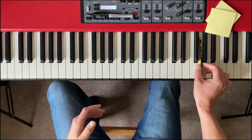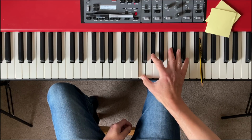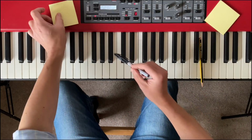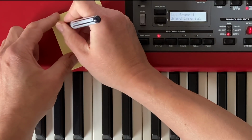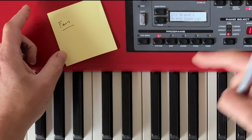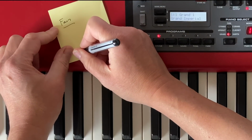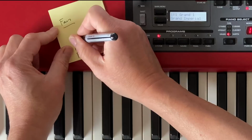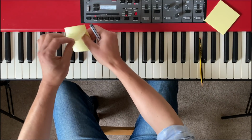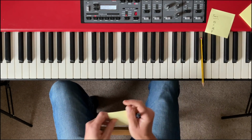So what you do is go online and you find out that F minor 7 is F, A flat, C and E flat. Take one of your sticky notes, write the chord symbol somewhere near the top, F minor 7, and then write the notes of the chord underneath with the root note, the note that the chord is named after, at the bottom, and the rest in ascending order. F, A flat, C, E flat. And then what we're going to do is tear off that sticky note and put it somewhere where we can refer to it easily on the piano.